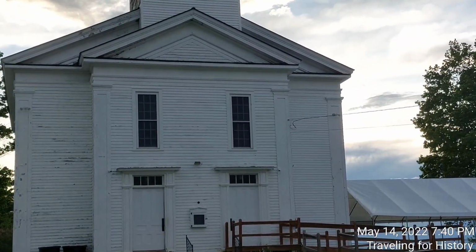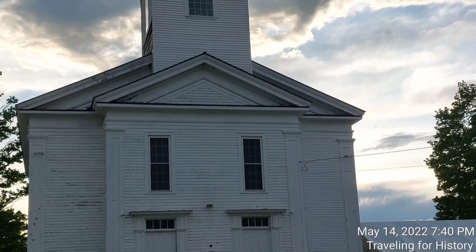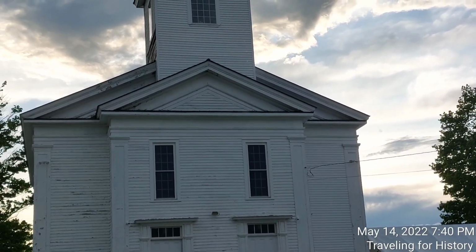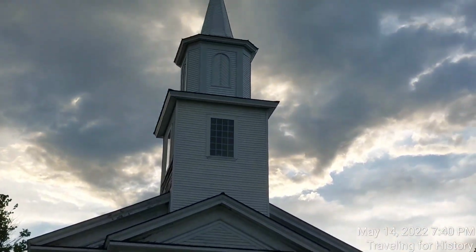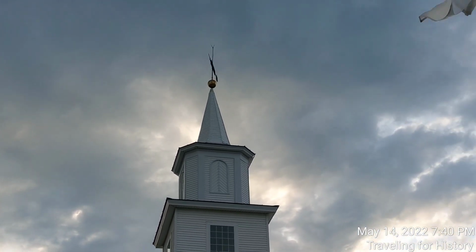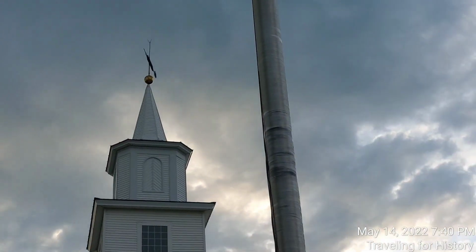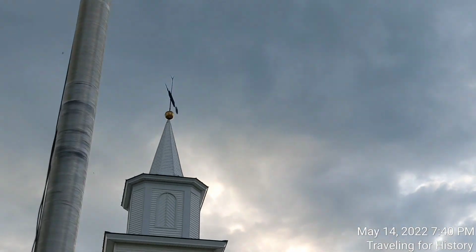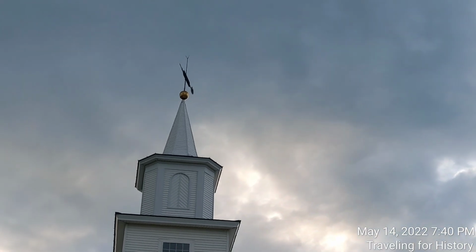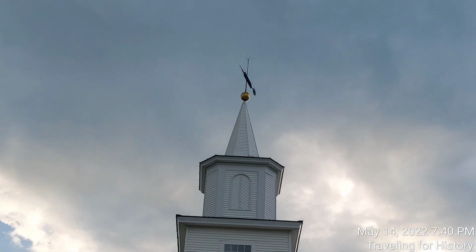This building is on the State Register of Historic Places. State Register. On the top of the building, there is a weather vane. Can you see that up there? Let me take a walk over here so maybe you can see it better. It is windy and it's going to rain. Do you see how dark those clouds are? It's not dark enough for it to be dark out, although it's getting close.